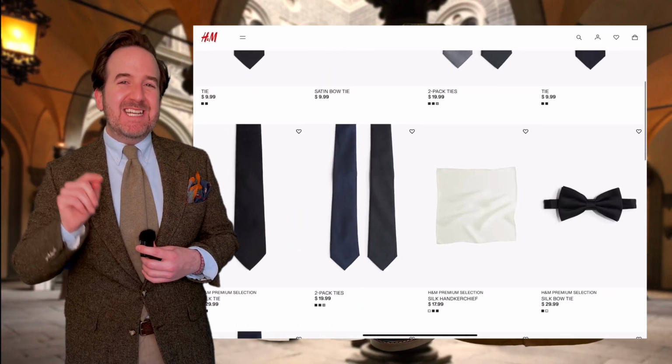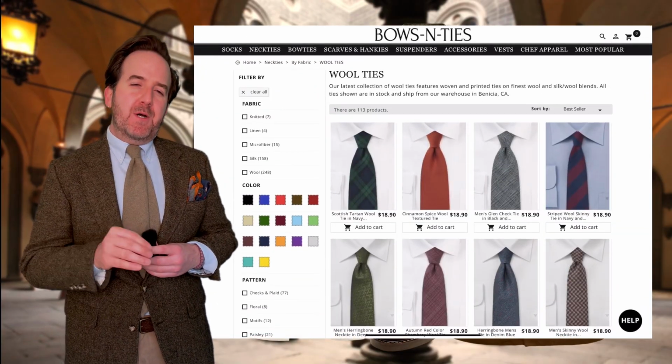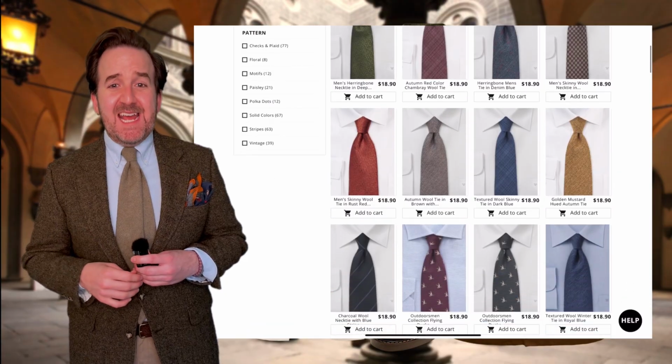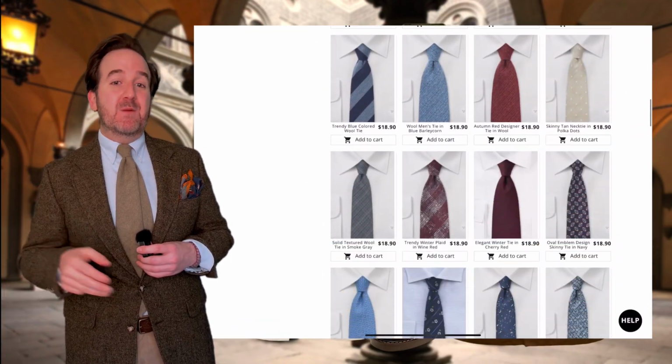The necktie was a bit of a struggle at this price point because for most fast fashion brands, the ties are absolute crap. However, I came across this brand called Bows and Ties, an iffy name, but nonetheless offers some nice subtle neckwear in wool, linen, and silk blends.